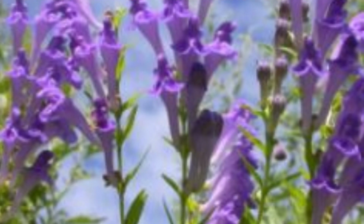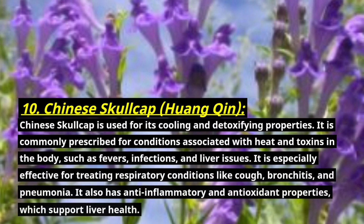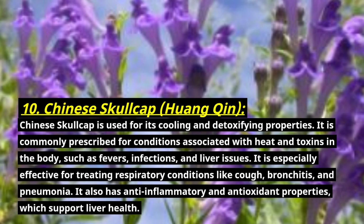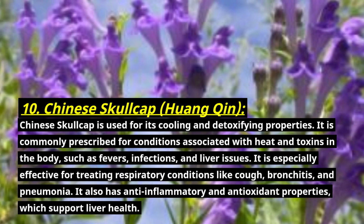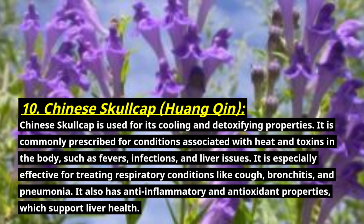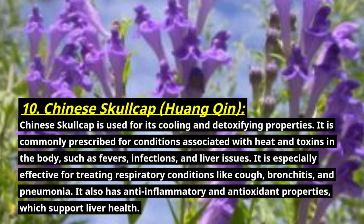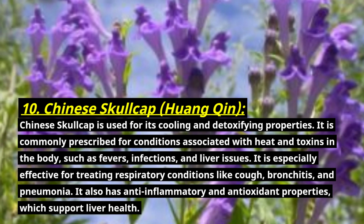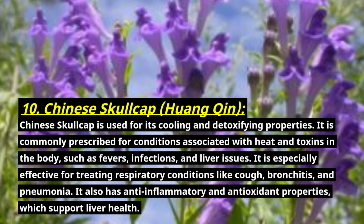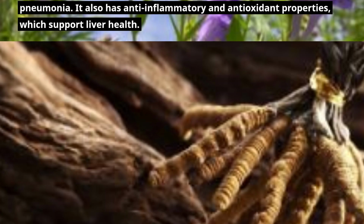Number 10. Chinese skullcap, Huang Qin. Chinese skullcap is used for its cooling and detoxifying properties. It is commonly prescribed for conditions associated with heat and toxins in the body, such as fevers, infections, and liver issues. It is especially effective for treating respiratory conditions like cough, bronchitis, and pneumonia. It also has anti-inflammatory and antioxidant properties, which support liver health.